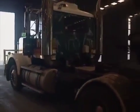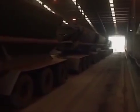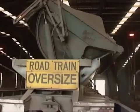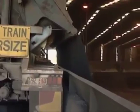The Centipede transports zinc ore from a mine in the Northern Territories to a port hundreds of miles away. It works 24 hours a day, 7 days a week. And in 1 year, it can haul 250,000 tons of ore.